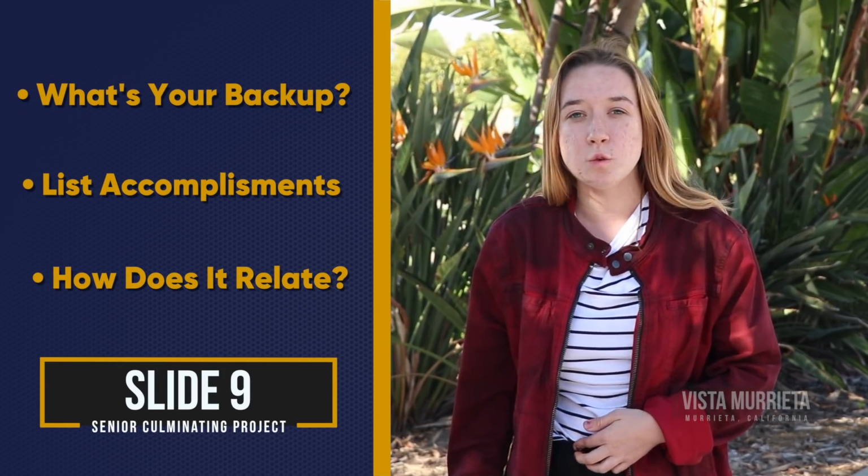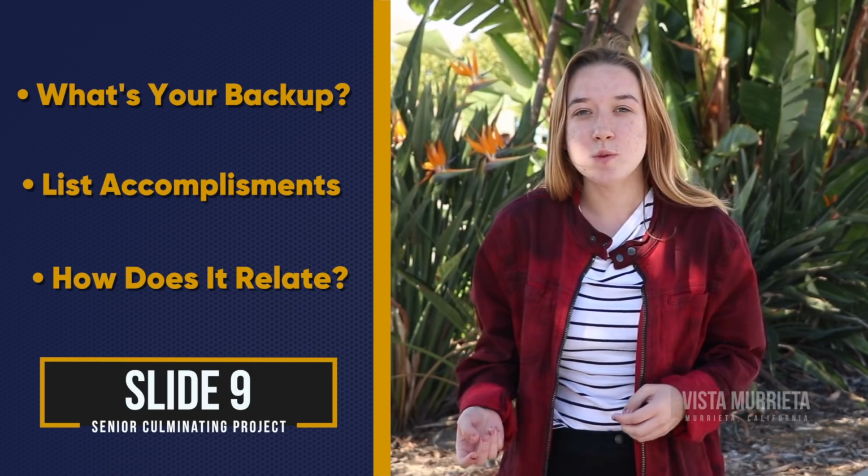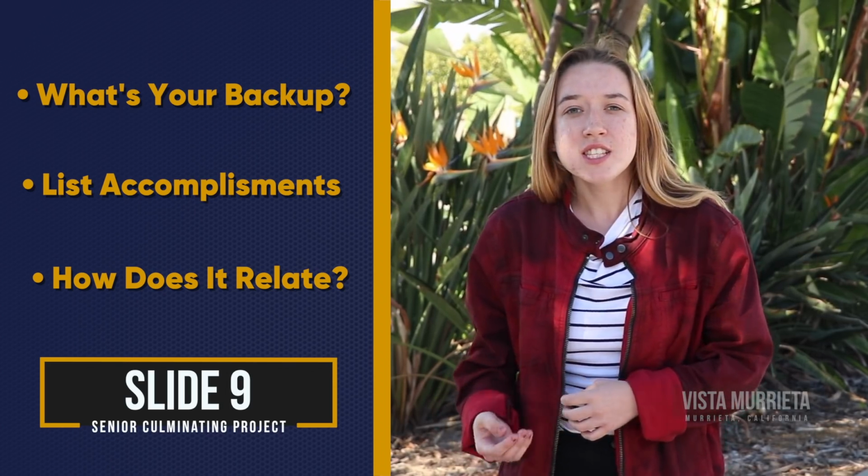Congratulations, but we're still not done yet. Everyone is required to have a backup career interest, as more than 50% of the careers chosen in high school change significantly in their job duty listings and expectations within 5 years of high school graduation. Slide 9 is where we will list our backup career interests.